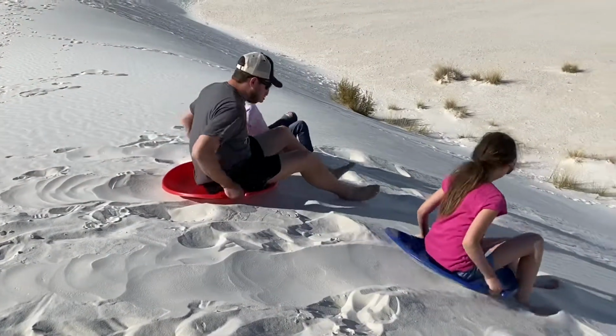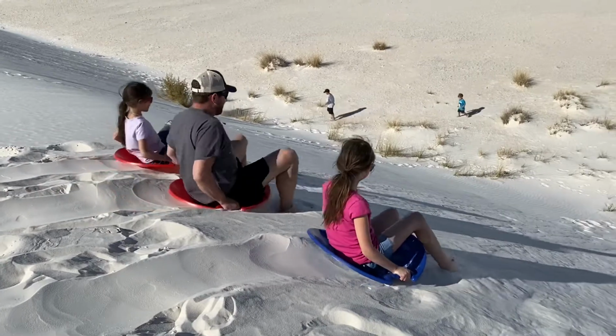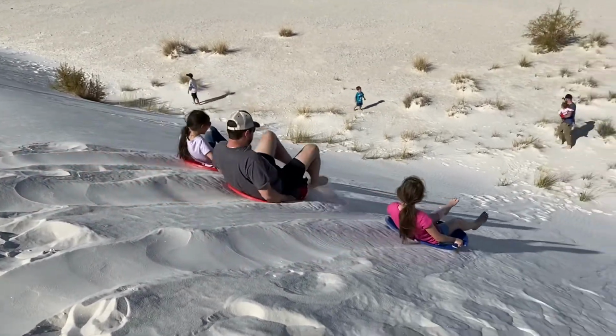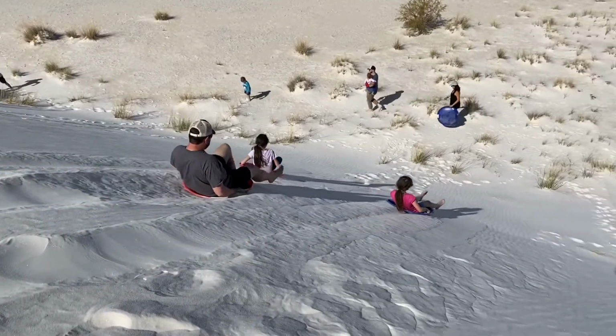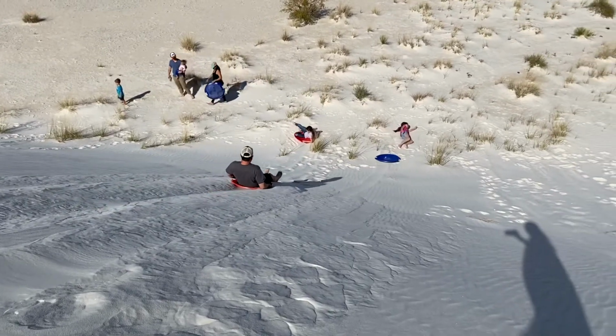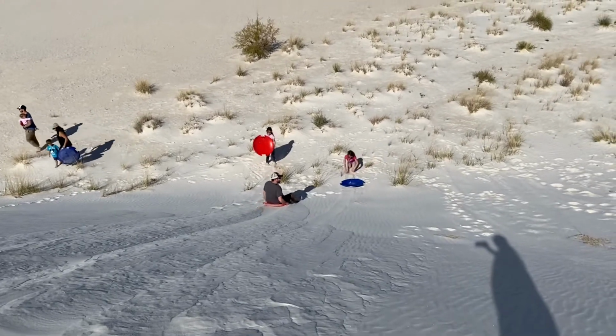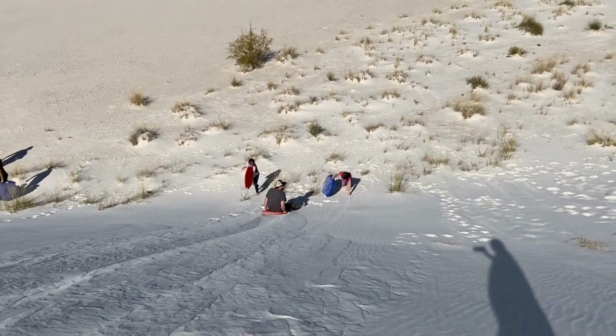I will say that the kids had an easier time with the sledding. They pretty much just glide down the mountain, versus us adults, who did a little bit more sinking into the sand and having to scoot ourselves along. Were you going for the tortoise record?